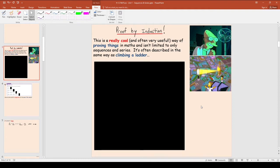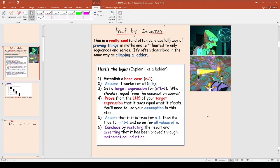But at the top of the pile, maybe not in terms of usefulness, but in terms of logic and cleverness, I think is the proof by induction. It's often described like climbing a ladder, but before I explain that, I'm just going to go through mathematically how you do it. It's 6 steps. It's easier than it looks, though, okay? So don't be too stressed out about it being complicated or whatever.